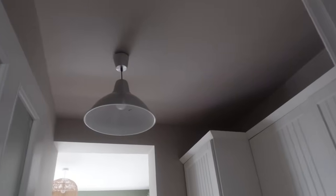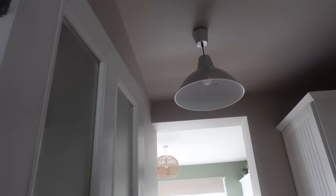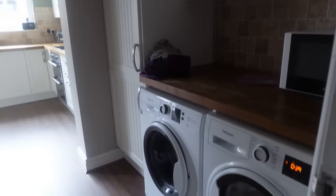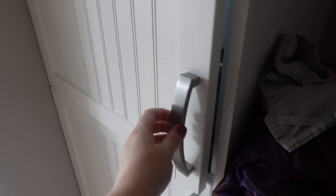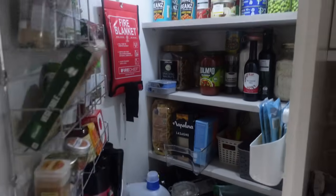Now, as far as I know, in the old house before, when this house was first built, this would have been the back of the house. That was the whole house done where the white cupboard ends. And this would have been a downstairs toilet. And at some point in the house's history, they changed it to a utility.